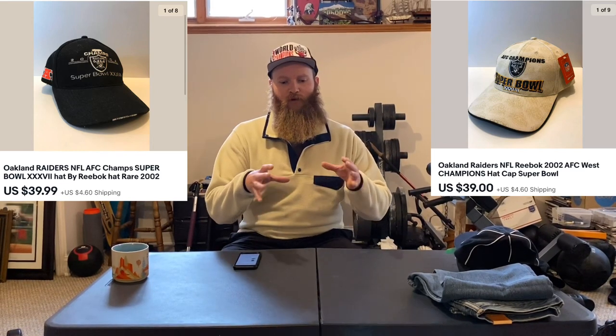And I picked up Oakland Raiders, NFL, AFC Champs, Super Bowl, AFC West division champs for 2002, and he had two awesome hats in it. There was a black one that I picked up and sold for $39.99, and then the cream colored one sold for $39, and he bought both of them. Combined shipping, two hats, $78.99, buyer paid shipping $9.80. We packed those in little poly bags individually. We put them in a box so the buyer gets the hats in nice shape. And Oakland Raiders, both hats, we paid $2 each for those. So $4 turned into $78.99 plus shipping.